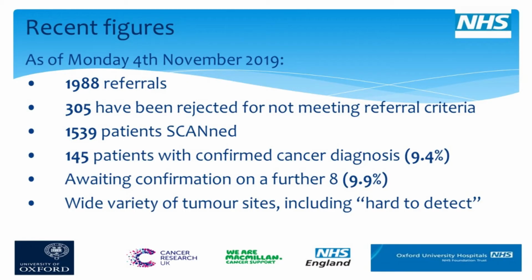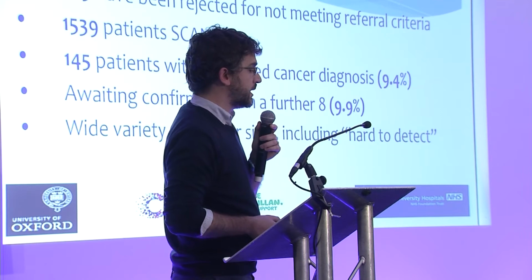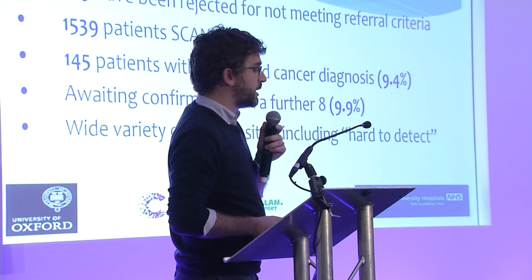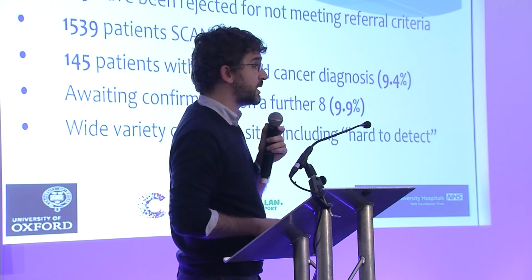This is where we are in terms of referrals as of Monday the 4th of November. Almost 2,000 referrals, so almost time to have some sort of celebration, although 305 have been rejected for not meeting the referral criteria. That's normally an age issue or because there's a more appropriate pathway for the specific clinical presentation. We've scanned about 1,500. We've got a conversion rate of around 9%, could be close to 10% if all the further investigations are being cleared.